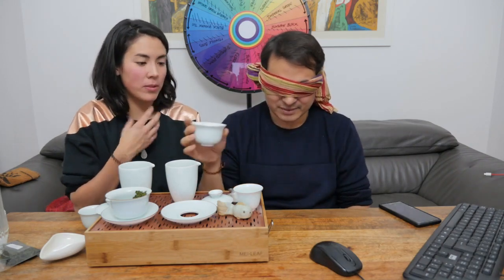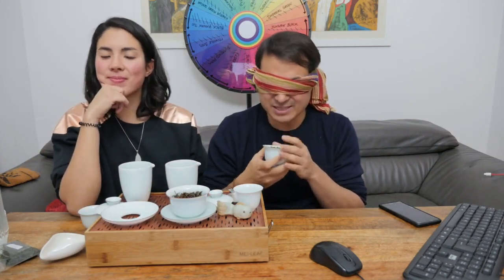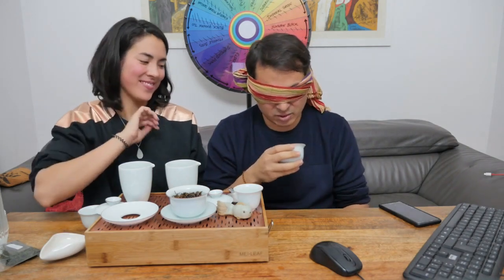Oh, okay. Different. That's a puer, no? I'm not allowed to say anything. That's a puer. Other one? Okay, so it's a longjing and a puer. I'm getting a longjing and a puer.